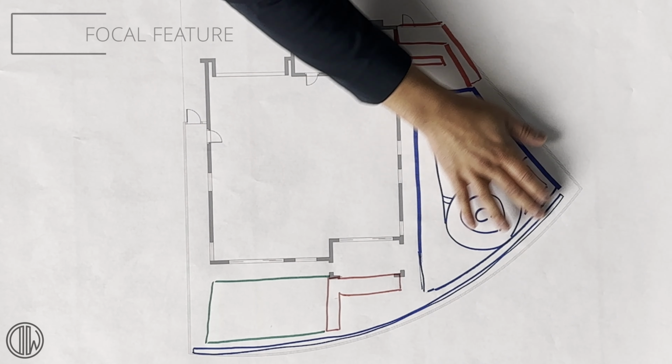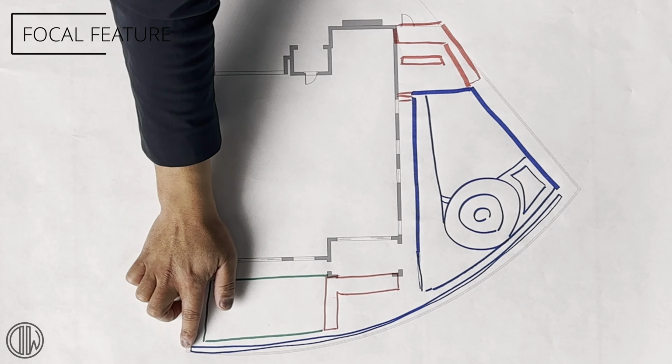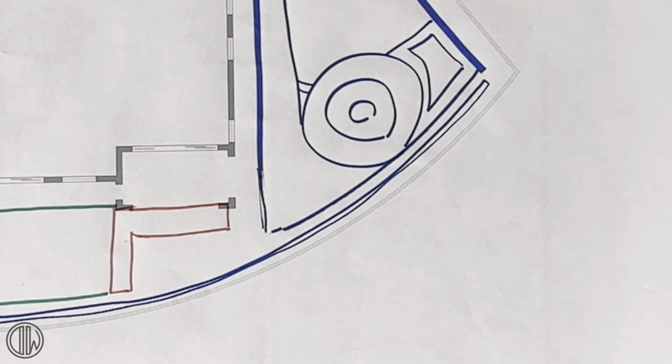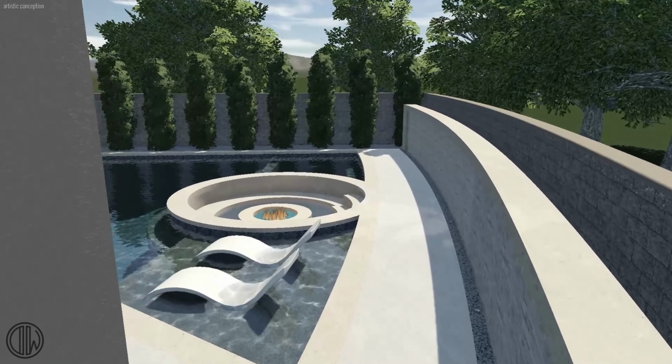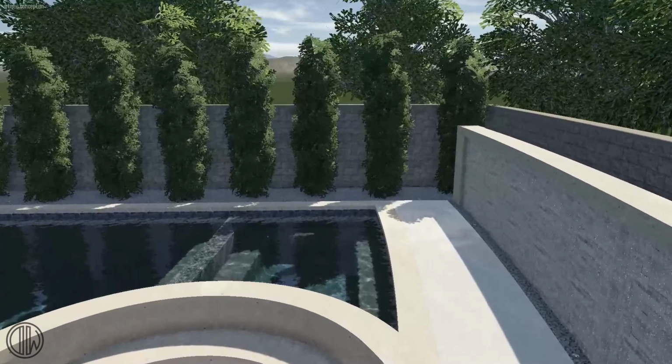Lastly, the client wanted a focal feature. So what I thought was, because we have this curved feature wall, why not build a waterfall from one end to the other, which is about 100 foot long, right? Go big or go home. And the client actually agreed. So we got this fountain basin here, and we have this pool. So what we decided to do is to create a water feature wall that spans from the side yard all the way to the backyard on the other end.